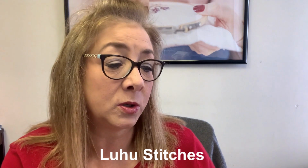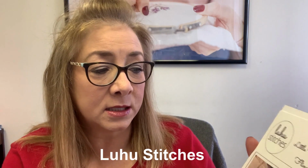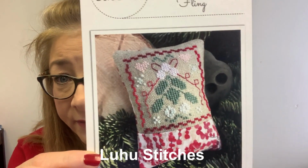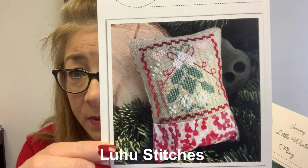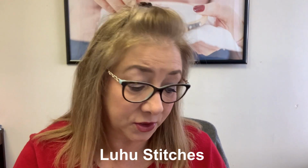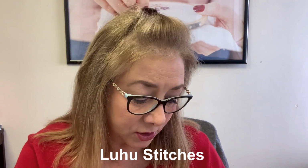So if you like that, you can find that in the shop. And then I love Luhu Stitches. I don't know how many of you know Cindy Young and her designs, but they're absolutely adorable. She has a series out. This is Little Winter Fling. So we have these in stock. Some of you are doing what I'm doing and finishing up your Christmas stitching and moving on to winter stitching.